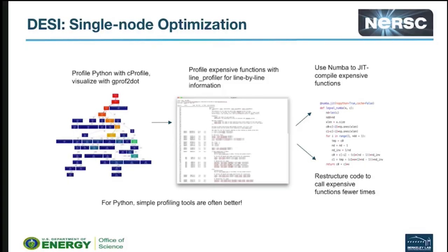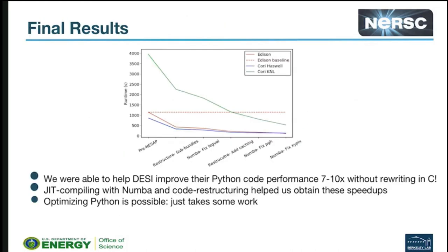So Laurie, Steffi, and Roland worked with Sergey Maidanov's team in the Intel Python group. And they spent a lot of time profiling where the time was being spent. They used a range of different profiling tools. And when the time came for performance-critical sections for the DESI project, they used Numba and JIT compiling to speed up the code to essentially get better performance.